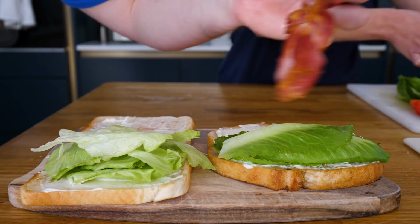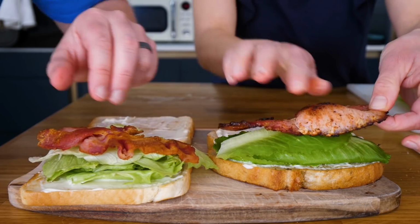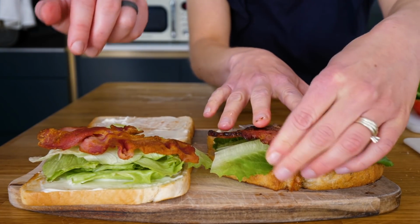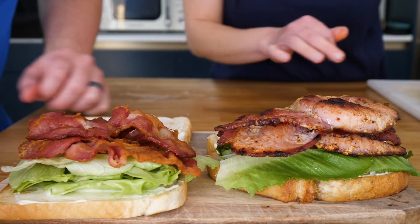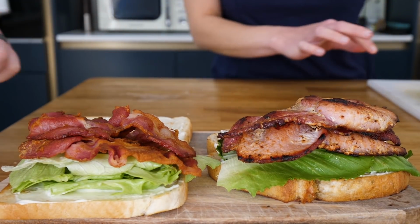Oh my gosh, look at the cheap. I mean, it's still bacon. Oh my gosh, that looks so smoky. Oh, Mrs. B, that is epic. That is a beast of a sandwich. That is a beast, isn't it?